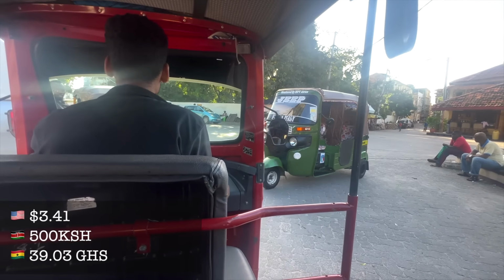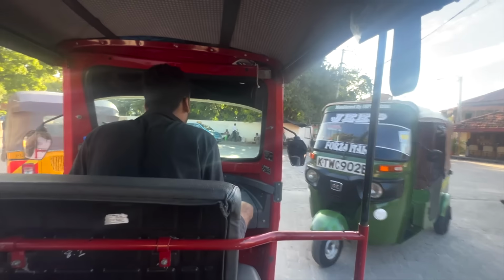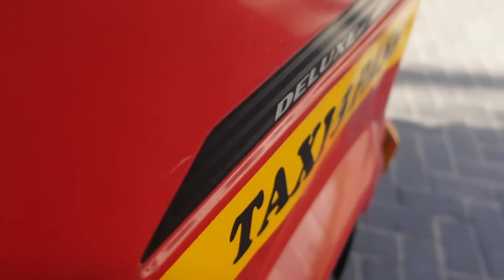Another convenient way of traveling around Mombasa is with the tuk-tuk. We're paying, I think, 500 Kenyan shillings for it. Asante, baba. Thank you.